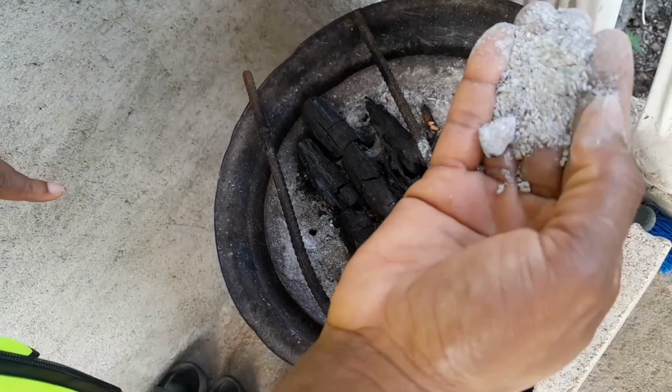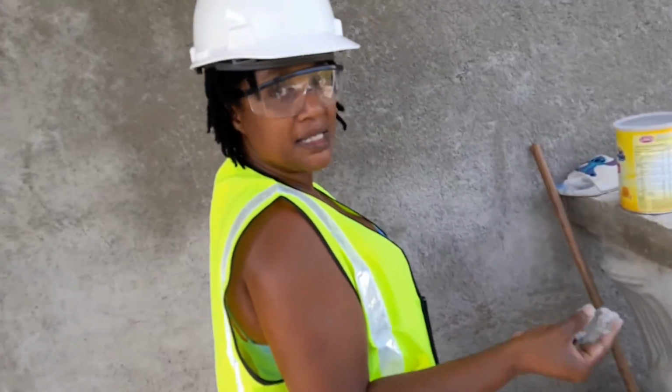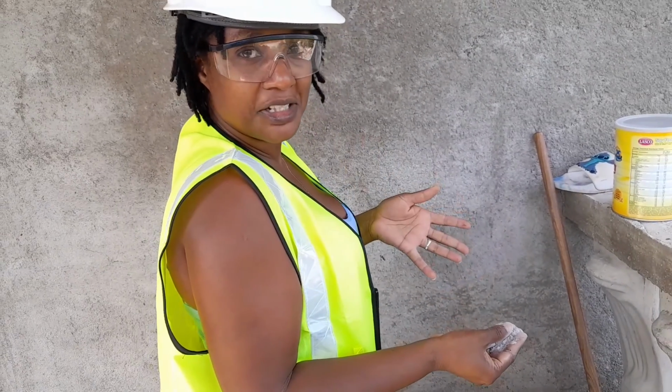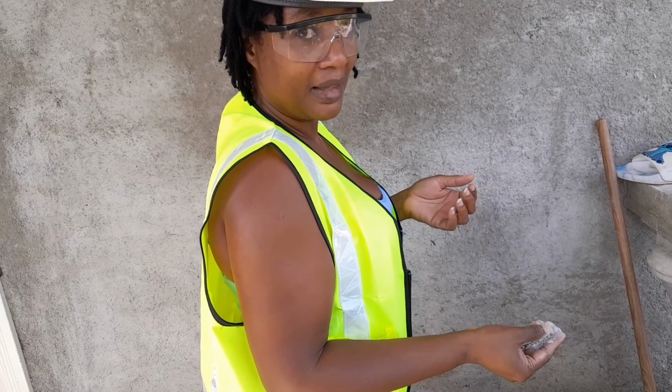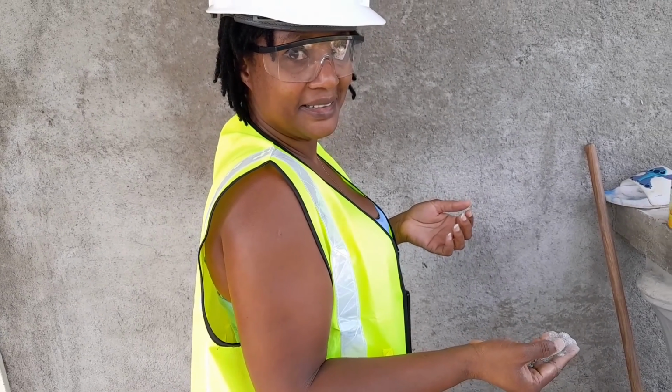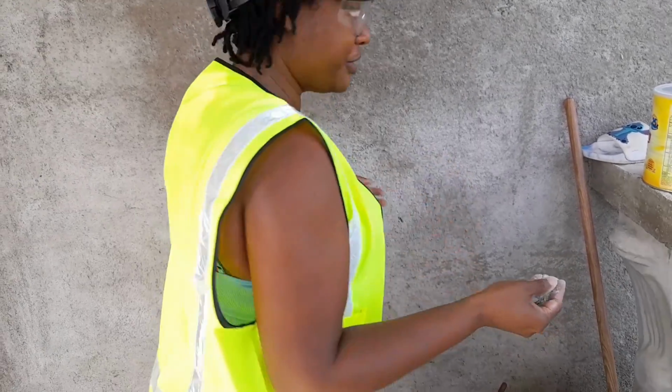You can powder your plants with this just like you're powdering a baby. Or you can mix this in water, spray it onto your plant, and it will get rid of the white flies. Easy as that. Your ash, sprinkle it onto your plant just like, let me show you.